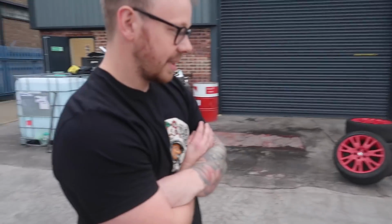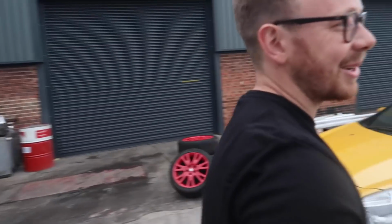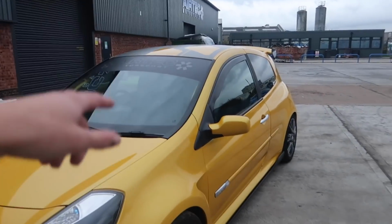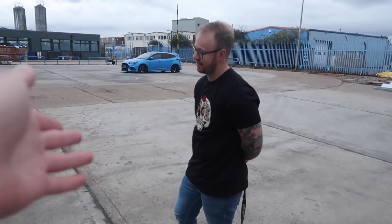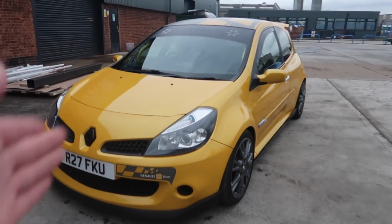Is it all polybushed? It's all polybushed. Everything underneath is pretty much brand new. But the plan over winter is to take everything off underneath, repowder coat, clean, underspray, everything, make it mint underneath. So it's pretty much like a show car. It's in between a show car and a track car. You can't track a show car, but you can track this. It's a very, very clean track car.